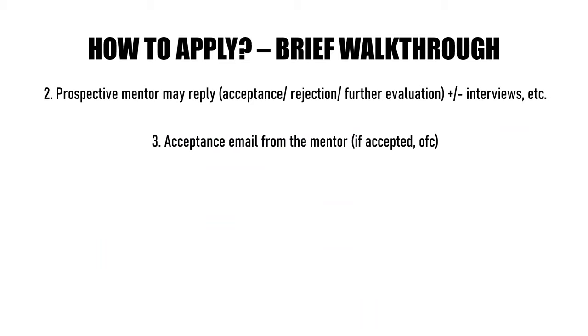Then the prospective mentor may reply: acceptance, rejection, or further rejection, as in they might not have a lab, or they might not have space. As rightly said in one of the FAQs, how do we know whether we are selected, and on what basis is it given? They have said it is given on a rolling basis after giving preference to their own Hopkins students. Nonetheless, the prospective mentor may reply, and there might be interviews or quote unquote meetings, etc.